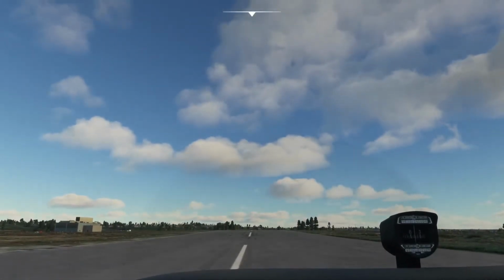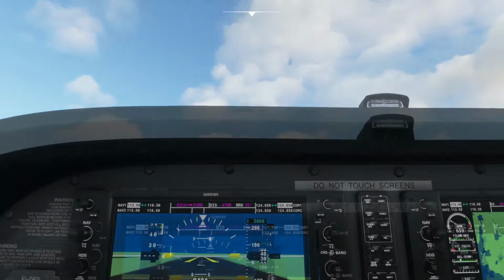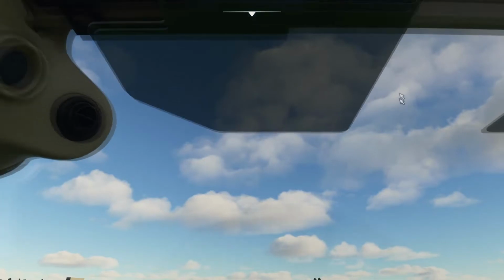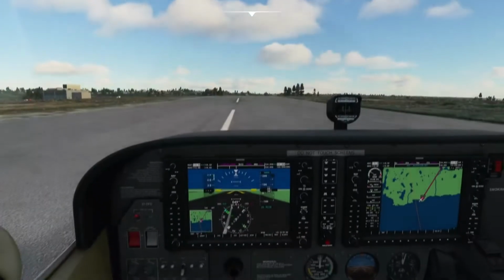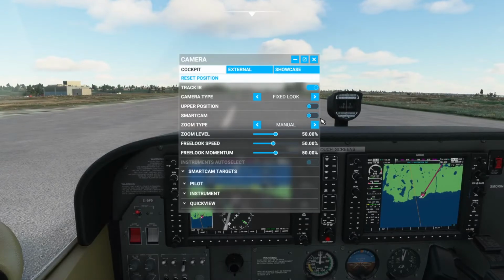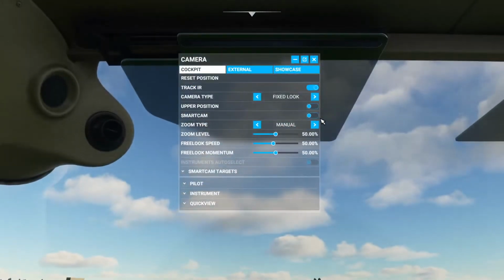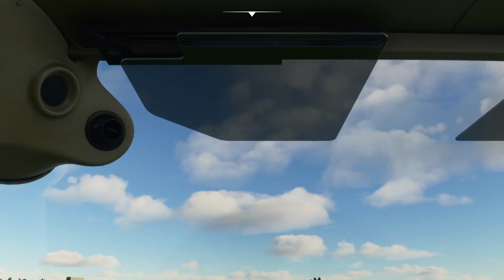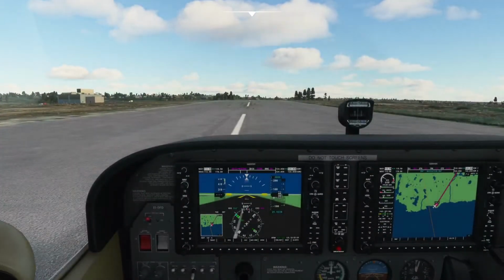These are all screwed up here. Oh boy. Can I quickly reset position? Reset position. No. Alright. Track IR is off for this flight. And away we go.